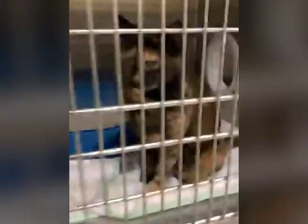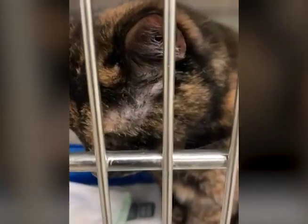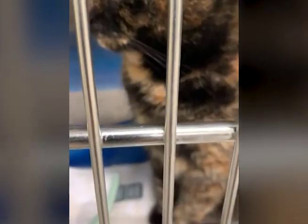And here we have another tortie. This is Patches. She's a real sweetheart. She likes head rubs. And you can see the beautiful markings on her as well. This is a really pretty girl.